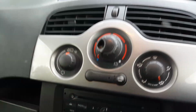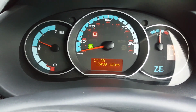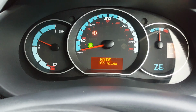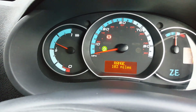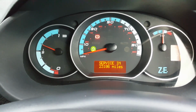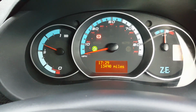So inside we've got stereo, CD, obviously automatic as all electrics are, and we will start it up so you can see there's no warning lights. That's all go. So it has done 13,490 miles. If I scroll through the menu, the other thing we need to see, there's the range. It's saying 103 miles. That isn't right because, as you can see there, we're sort of 3/4 charged. Typically you get sort of 80 maybe 90 miles out of these if you drive gently. Obviously the range needs to be calculated when it's done a bit more driving, and what I'm looking for is servicing. There we go. So it doesn't need a service until 23,186 miles.